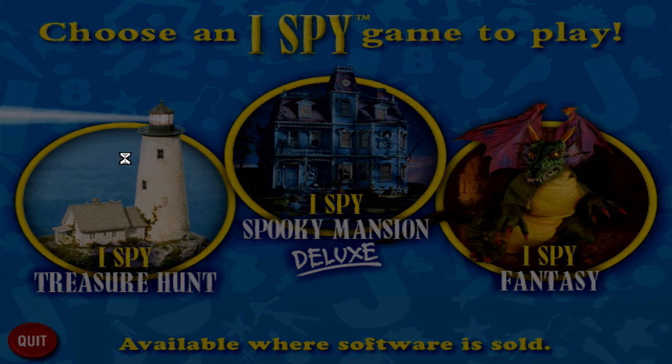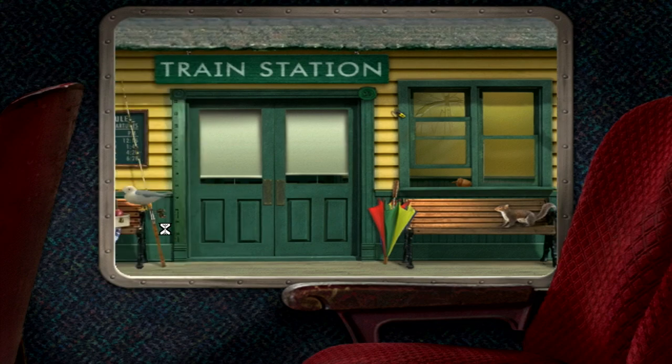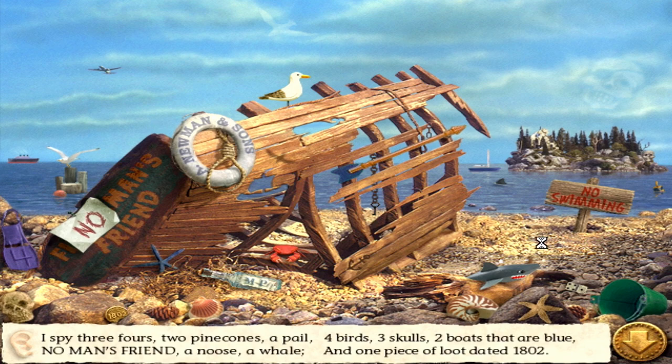We'll do the treasure hunt. Oh, they've got animations. Awesome. Amazing. Oh, hi. Oh, wow, yes. This is cool. I like this. Play this I Spy riddle to earn. Oh, yes, yes. I spy 3 fours, 2 pine cones, a pail, no man's friend, a noose, a whale. A noose? Hold up. Skulls, 2 boats that are blue, and 1 piece of loot. Whoa. Okay.